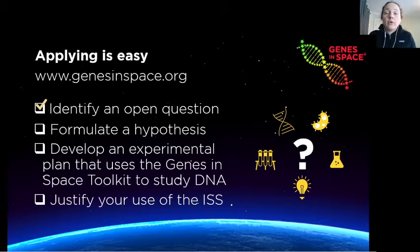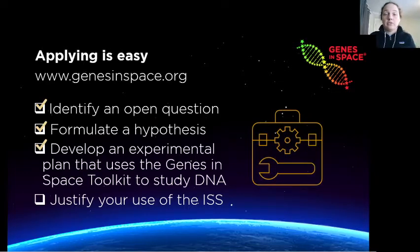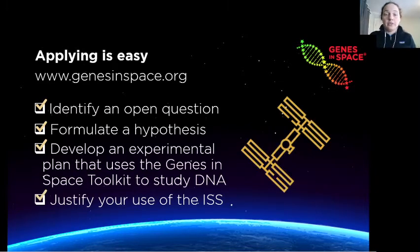What is something that you're wondering about in terms of how life is impacted by space conditions? And then you want to do some research and formulate a hypothesis, what's known about your topic here on Earth and potentially in space, and use that information to formulate a hypothesis. The next thing you need to do is develop an experimental plan to address your hypothesis that uses the Genes in Space Toolkit. And finally, you want to justify your use of the International Space Station.